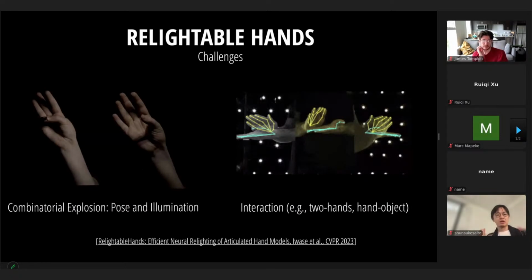And the major challenge is this combinatorial explosion. If you think about the pose and the illumination variation, it's a basically infinite combination, and it's infeasible to collect all different combinations of light direction and poses. Because if you change the pose slightly, it's going to cast a shadow on a completely different location of the palm, right? So that's one challenge. And furthermore, for hands, you often interact two hands or maybe with an object, right? That also creates ambient occlusion and casts shadows on the hand. So there's a much more complex interaction for the hands, and we want to account for this kind of shading or illumination effect, so that it's going to generalize to novel situations of two-hand and hand-to-object interaction.